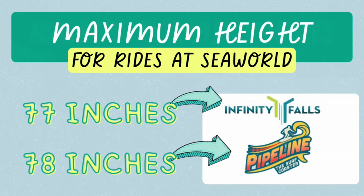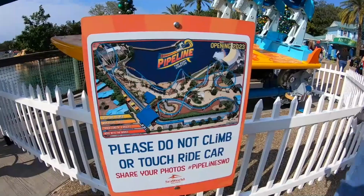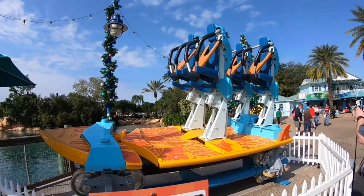Now, on the opposite side of this, there are some height maximums for a couple of rides. The biggest of those is Pipeline. Also, for Pipeline especially, and Icebreaker, if you have a larger chest circumference, then that may make it difficult to ride these two rides just because of the safety restraints that they have in place. So make sure to check the test seats when you get there to see if your child or young person is able to ride the rides.